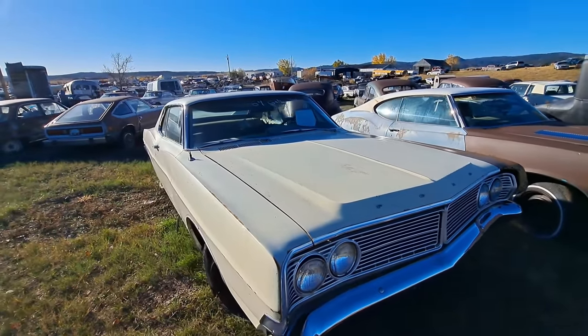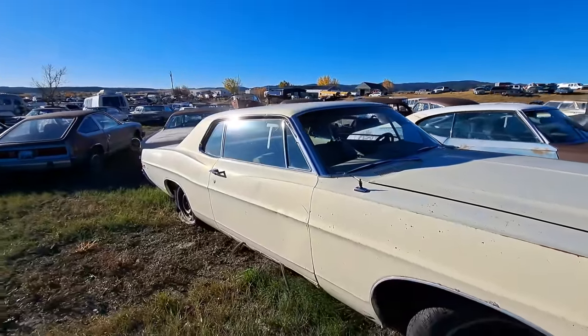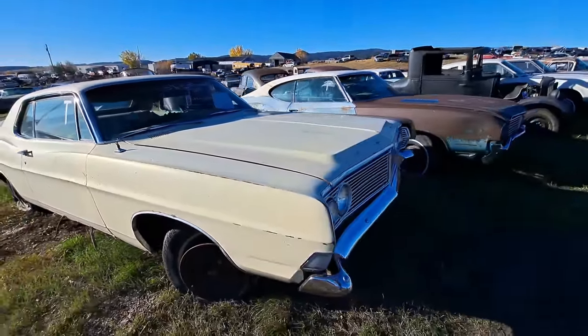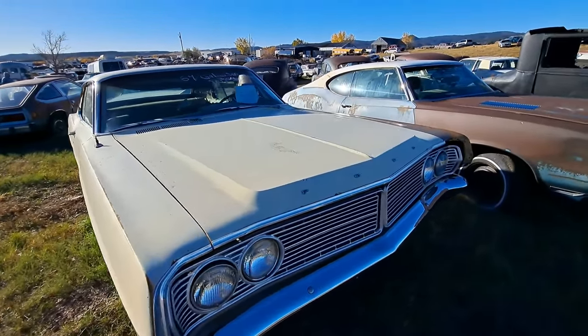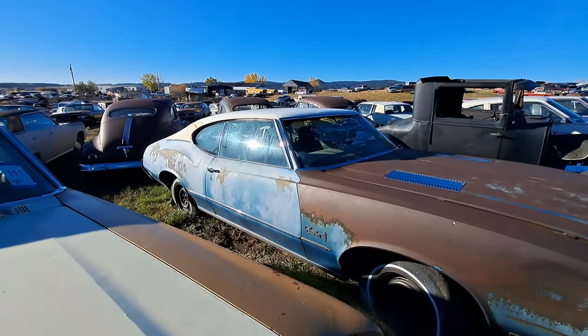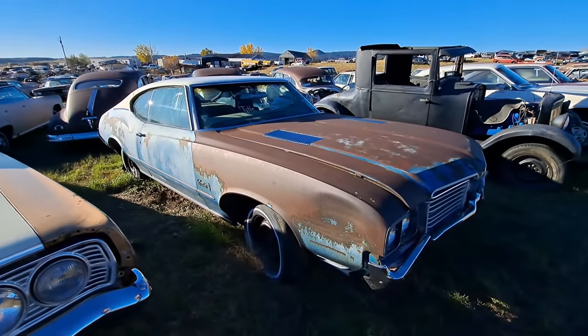What it says anyway, it says 64 Galaxy hardtop. That does not look like a 64 to me. I don't know. I'm not big on these Fords, but I don't think that's a 64. Here's a 72 Cutlass Oldsmobile. That looks fairly solid there. Good body on it.